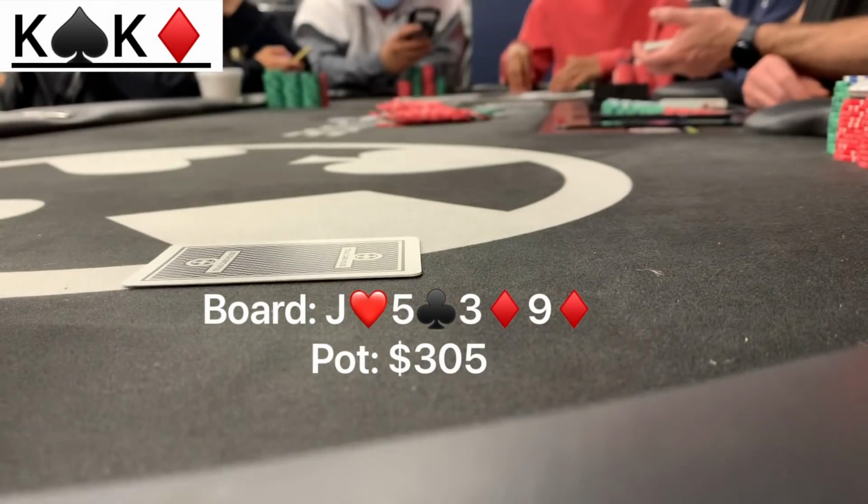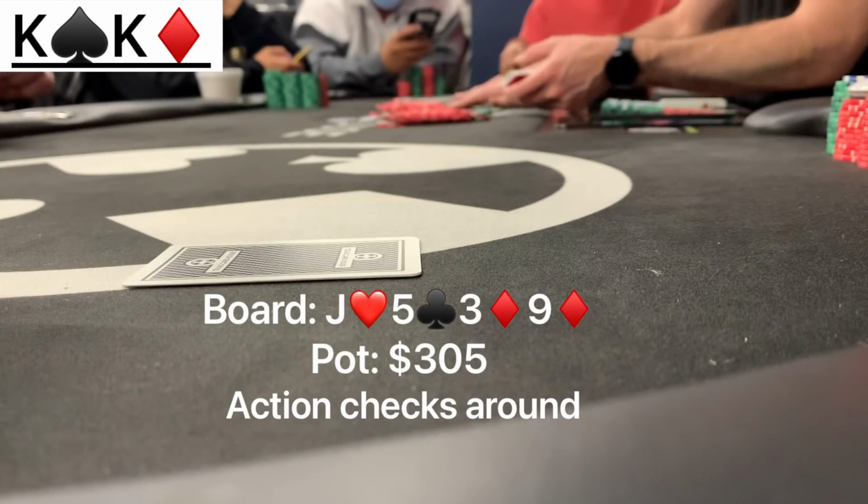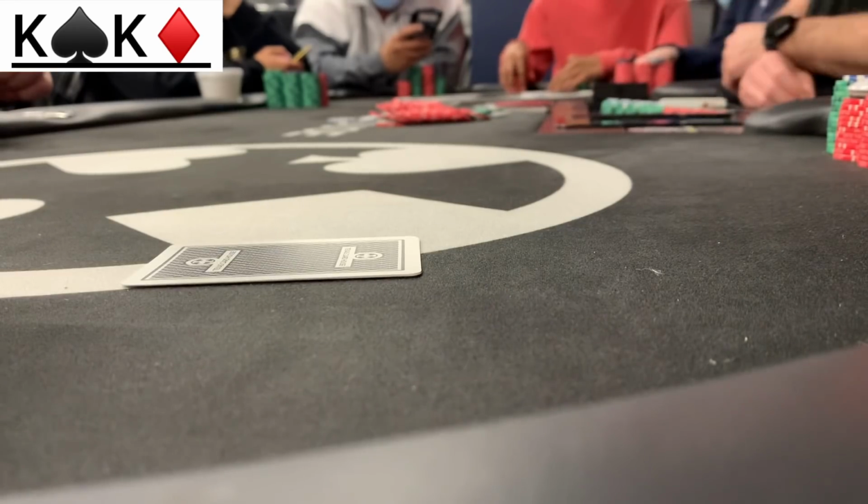We check it over to AJ, who checks it to the button, and the button, unfortunately, checks it back, so it doesn't look like he has much here. Probably has a hand like ace queen, ace king, or pocket tens. River card, 4 of clubs.